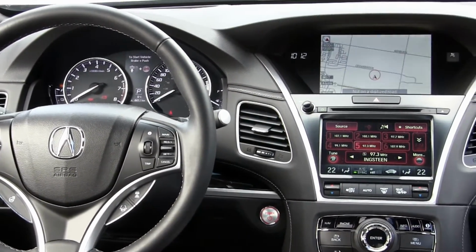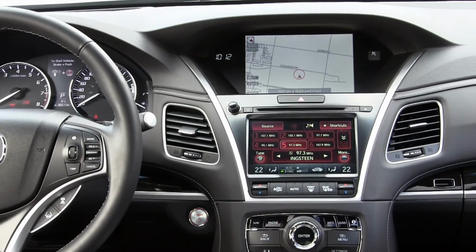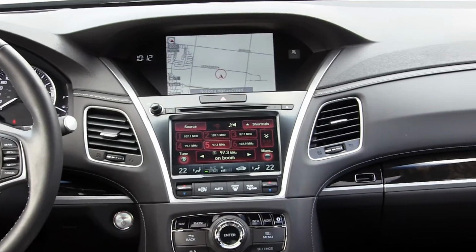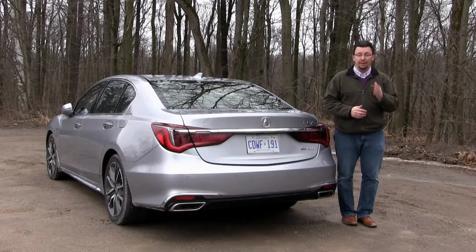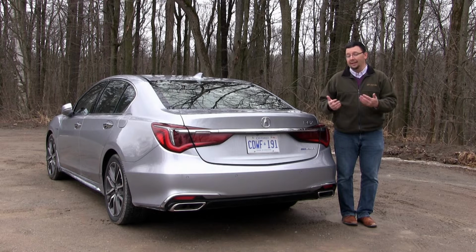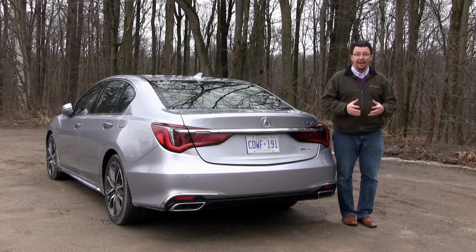It's not perfect, of course. They really need to fix and get rid of that infotainment system. Technology in their competition is going well beyond what you see here, so that's something they should make a priority. But overall, it's a nice combination that more people should be paying attention to.